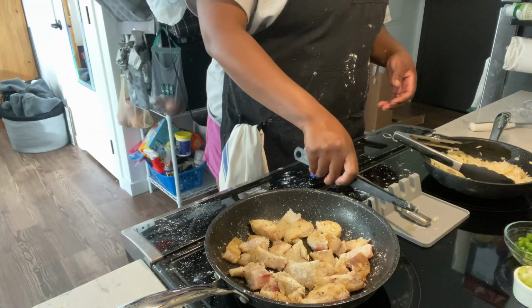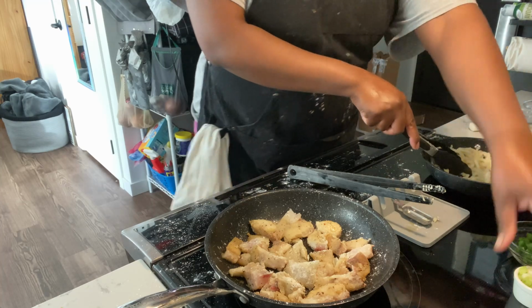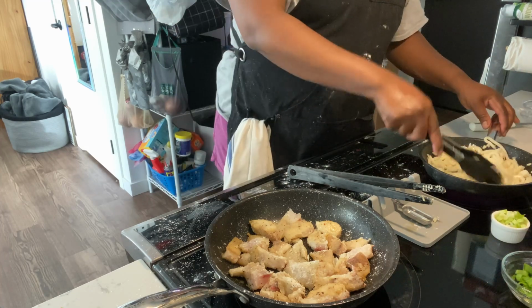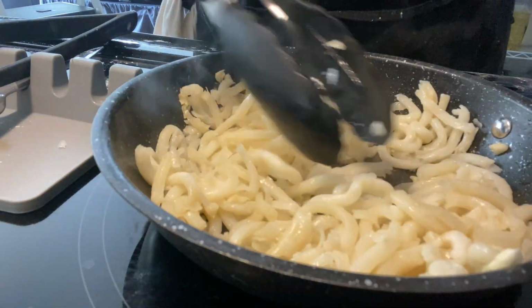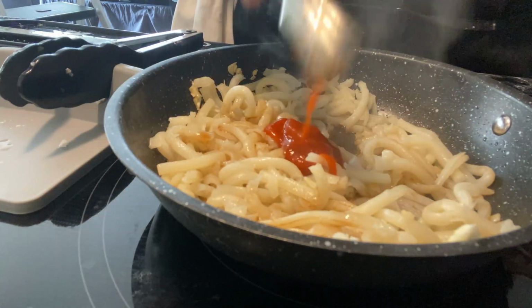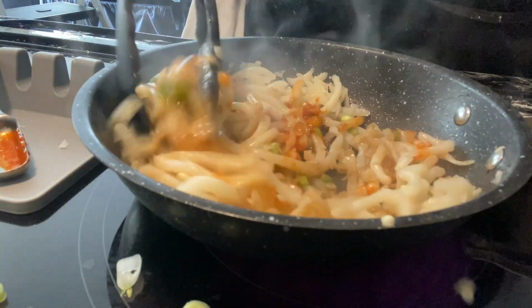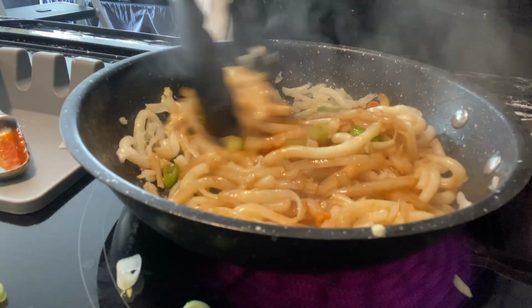All right, so let's finish with these udon noodles. We need to add soy sauce, sriracha, and then the light green onions. Cook it for 2 minutes.